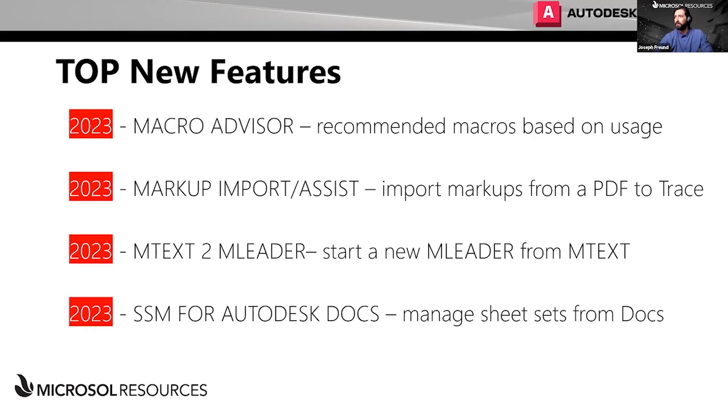So I'll start off with the macro advisor here. That's part of the My Insights tab that you'll find within AutoCAD 2023. And this taps into machine learning and all of the commands that you may use as a named user. And so AutoCAD will pick up on a lot of the commands that you use over and over, and will provide some recommendations. You also have a markup import and assist, so that you can bring those markups directly into the drawing file. I'll cover that a little bit later too.